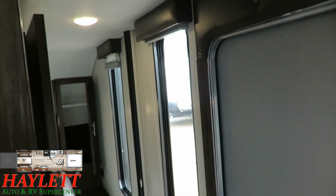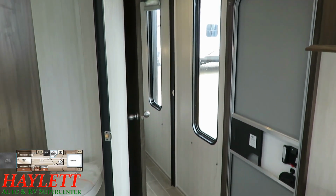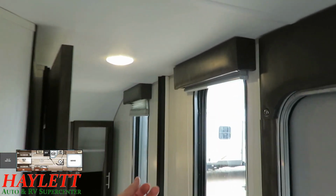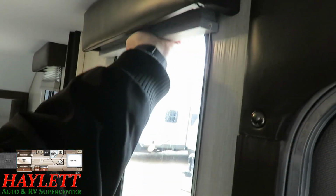A thing that they're really good on in Cherokee RVs is putting these big windows here, like in the bedroom and the hallway, always letting a lot of light through. And if you notice, if you really need to blot out the sun because it's hot or you want privacy, you can partition and privatize all that.